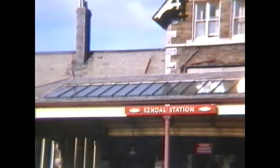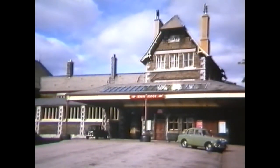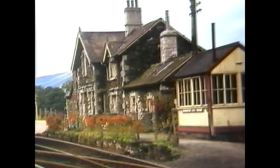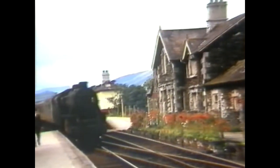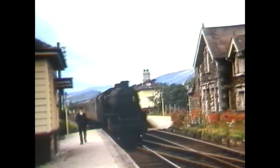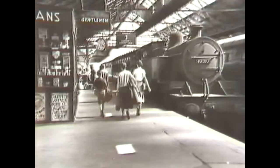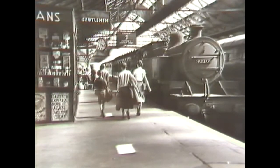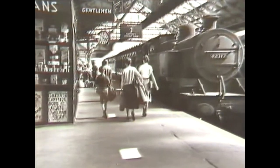We'll call at Kendal, but I'm afraid the station is no longer as well kept as it was when this picture was taken in 1964. Next stop, Burneside, where roses complete the rural scene. The terminus at Windermere looked like this in May 1959. Note the headline on the newsstand about speed record breaker Donald Campbell.